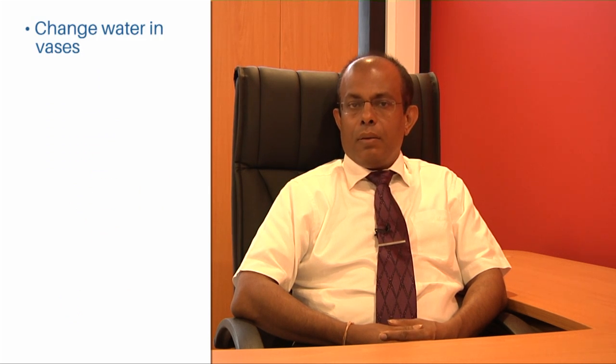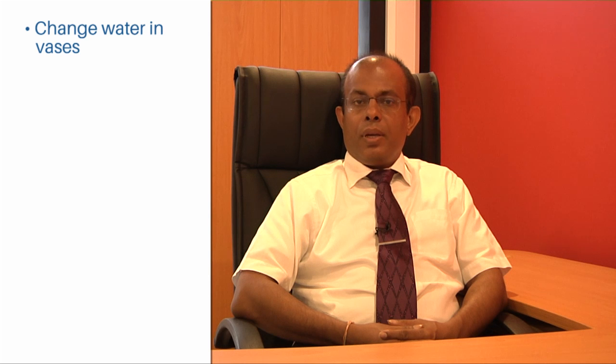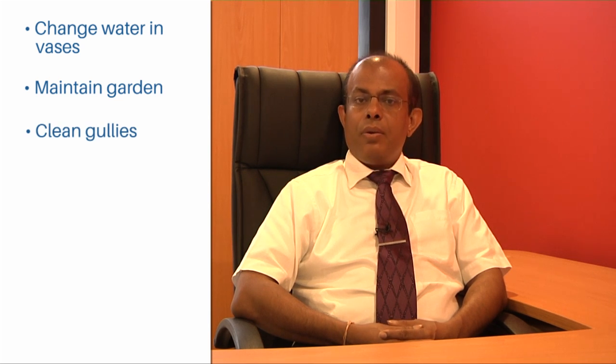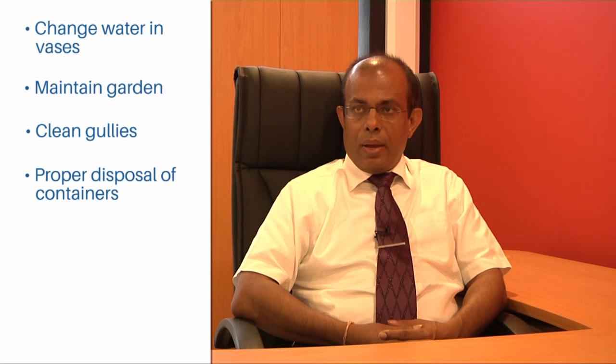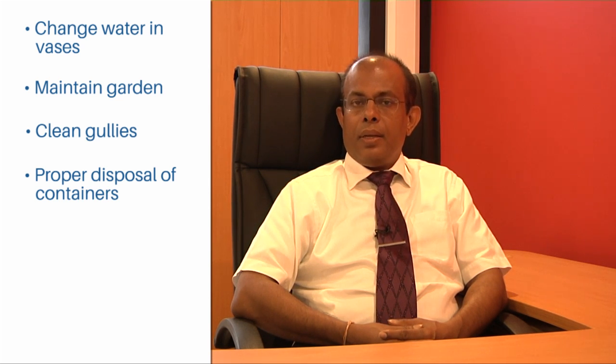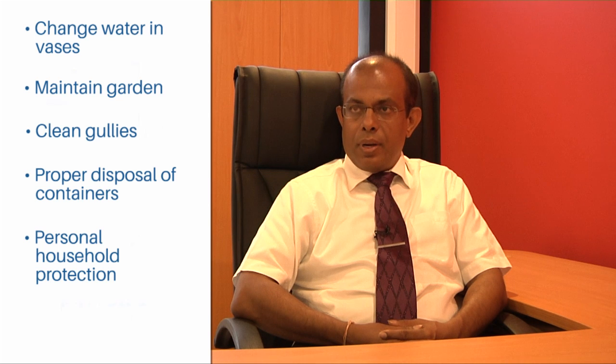You have to use preventive measures. You have to prevent the mosquitoes from increasing in numbers in your environment, so you have to reduce the breeding sites. You have to change flower pots or small water containers at home very regularly. You have to keep your garden clean regularly, and clean your gullies and drainage regularly. You have to dispose of any containers where water can collect in a proper way. You can use insecticide material, coils or vaporizers, or ask the child to wear long sleeves when the mosquitoes are around, or when there are more during the daytime.